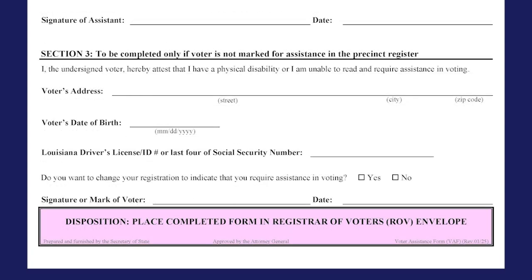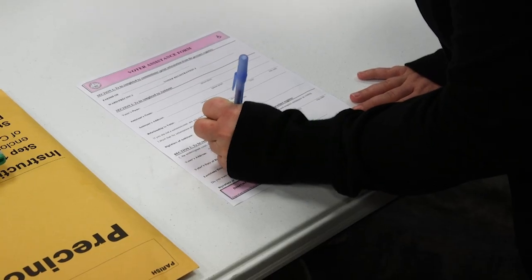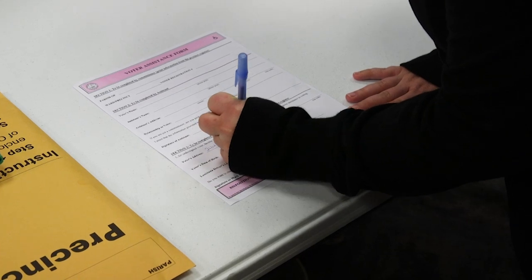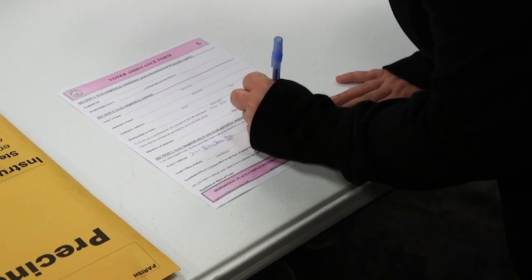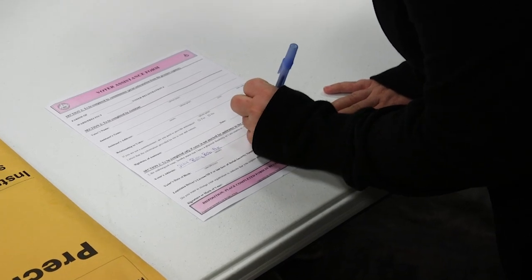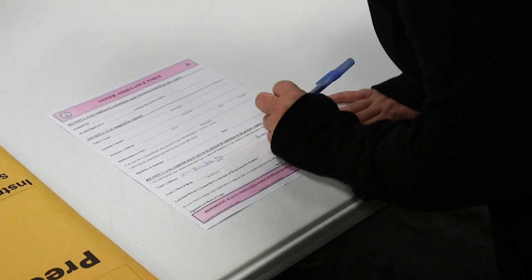If the voter wishes to be marked in the precinct register as needing assistance for future elections, they should complete the entirety of Section 3 of the voter assistance form and answer yes to the question, do you want to change your registration to indicate that you require assistance in voting?